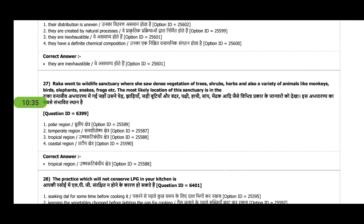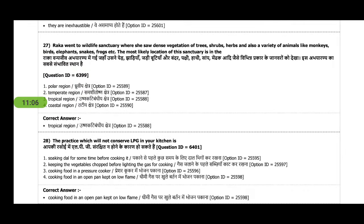Then this question asks, Raka went to the wildlife sanctuary where she saw dense vegetation of trees, shrubs, herbs, and also a variety of animals like monkeys, birds, elephants, snakes, frogs. The most likely location of this sanctuary is in the, so we observe elephants in Kerala mostly, and Kerala is a tropical place. And snakes also occur in tropical, that is, warm places, so tropical region would be the right answer.